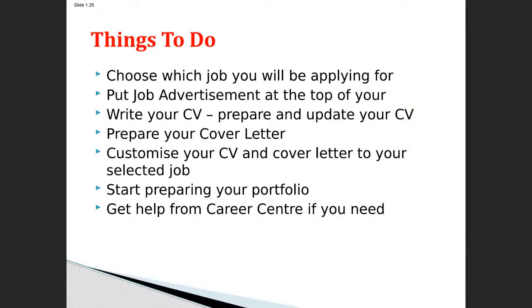And remember, you are also working on your bigger portfolio. What are the things that you need to do for your bigger portfolio? First, choose which job you will be applying for. Choose your job. This should be a real job. Therefore, search for jobs, put the job advertisement at the top of your portfolio. So put a real job advertisement. It can be like an internship or a part-time, whatever. Put that at the top of your portfolio.